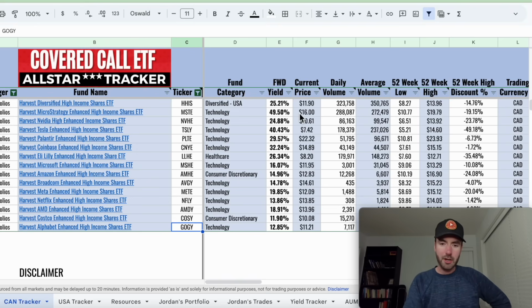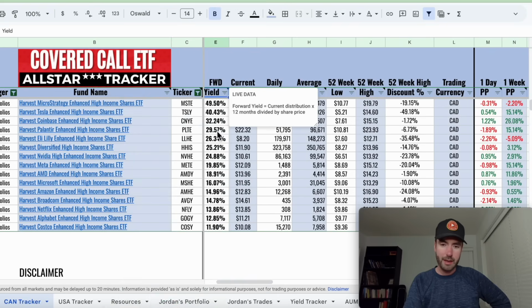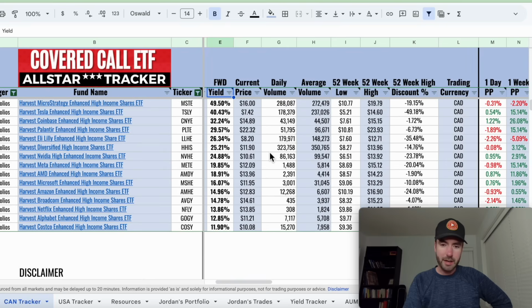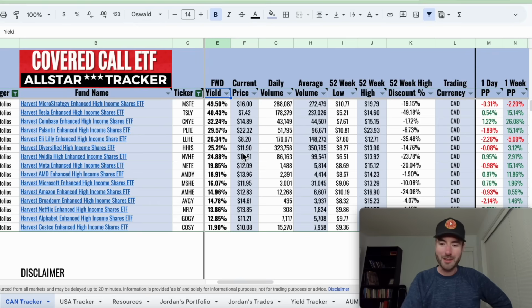Okay, so let's start off with the yield. Where is the yield going to rank? Now, actually, kind of surprisingly, it's not. You might think that it would straddle the middle, and I think we're going to see that when it comes to performance. Like, how could you not? HHIS is equal weight amongst all of its positions.